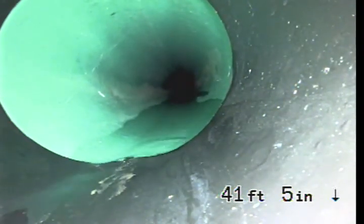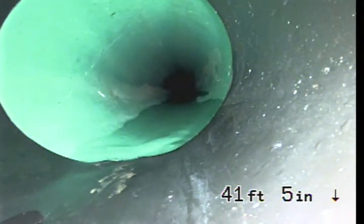And again, here's the connection from the ABS sewer line to the 3034 city lateral line.